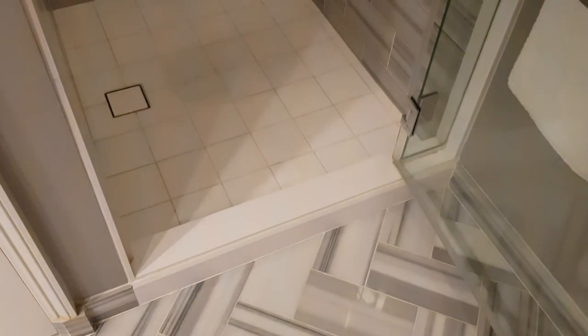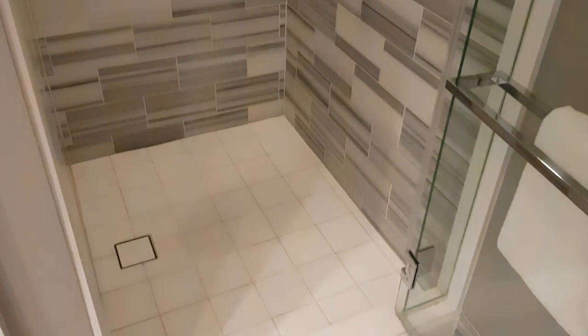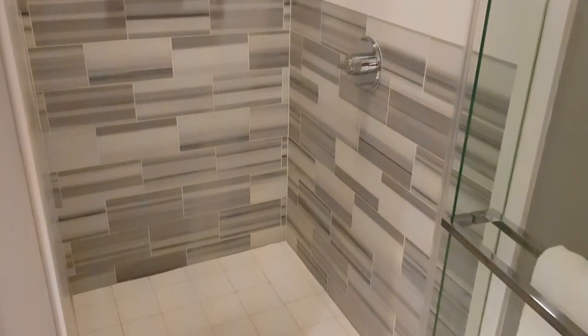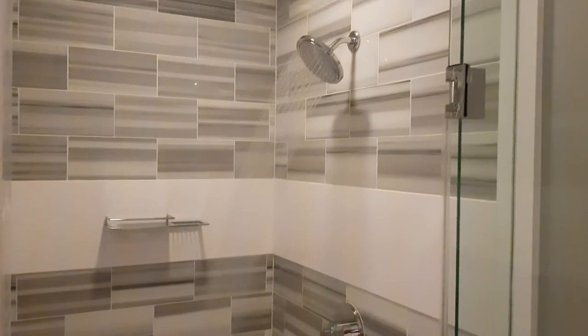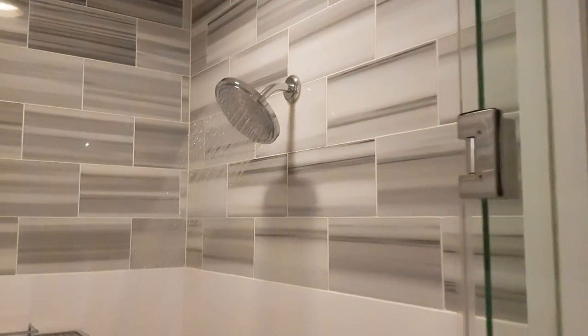The best comes last, folks. Look at this huge, fantastic shower with acceptable water pressure. A big problem in Las Vegas these days is to find a shower with good water pressure.